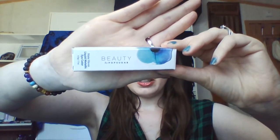So our second item is the Beauty by Pop Sugar Make Waves Liquid Metallic Eye Color. This is If Mermaids Made Makeup, a magic water that washes liquid color over the lids and dries fast to use. Shake bottle, spread across lids. Close eyes for a few seconds to let the color set, then simply shine bright. Alright, neat. So that's what that looks like there.